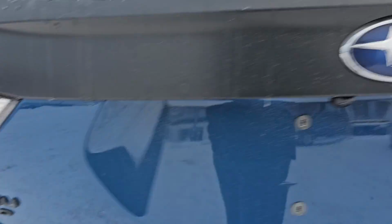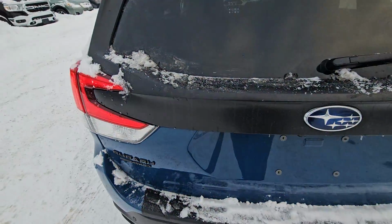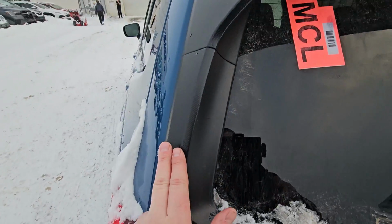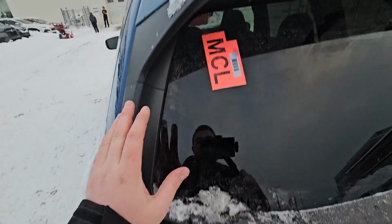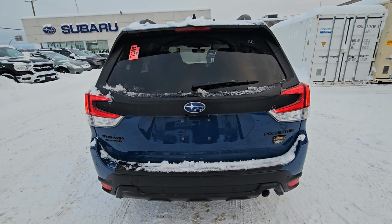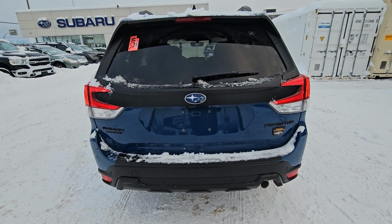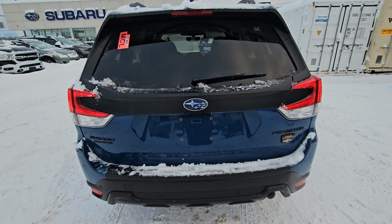Blacked out badging on the Wilderness on either side, and we have the cladding between the taillights, and it extends up here. So it's kind of like the Sport in the fact you've got the black strip between the taillights, and it doesn't stand out a whole bunch on the blue as it would on the white or any of the other lighter colors, but it still definitely separates it.